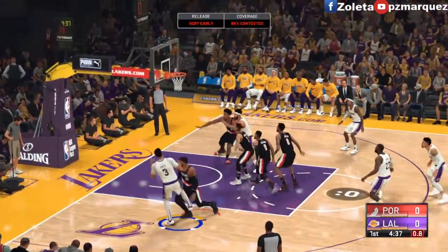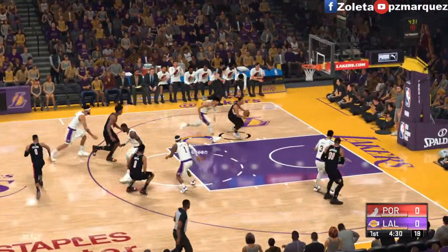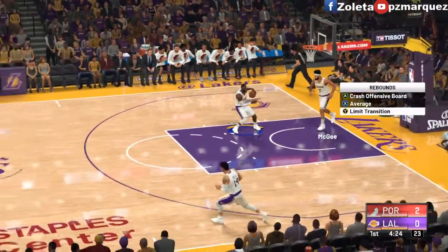The 15-footer, and it's Davis missing. And for everything that Anthony Davis does on the floor, you can't forget about his defense. Still an elite-level defender, guards multiple positions, and turns away a number of shots.